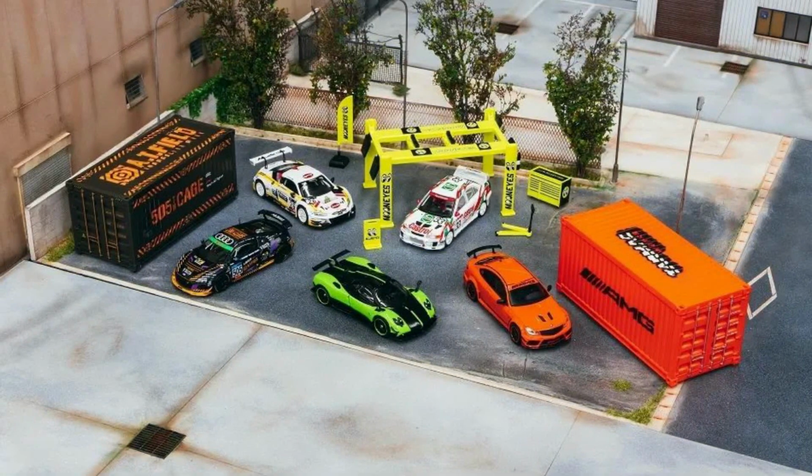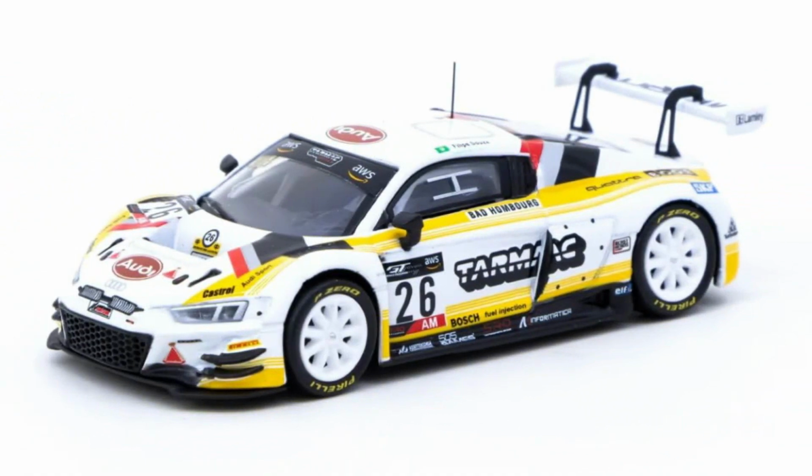Tarmac Works models will be on sale at the web store in February 2022 for Tarmac Works members, and on the 22nd for other buyers.